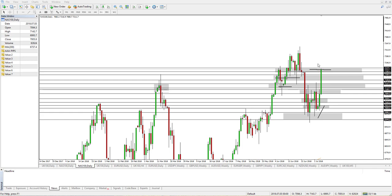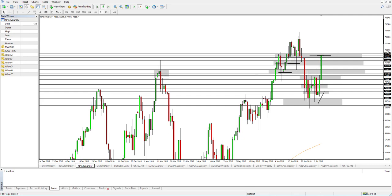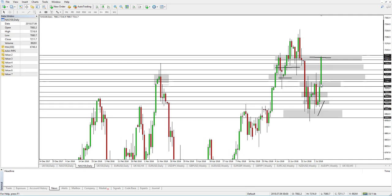Okay, so final market is the NASDAQ. So first thing, look at Friday. Absolutely crazy move up on this market. It was actually a strong spike, and it's on the back of non-farm payroll.